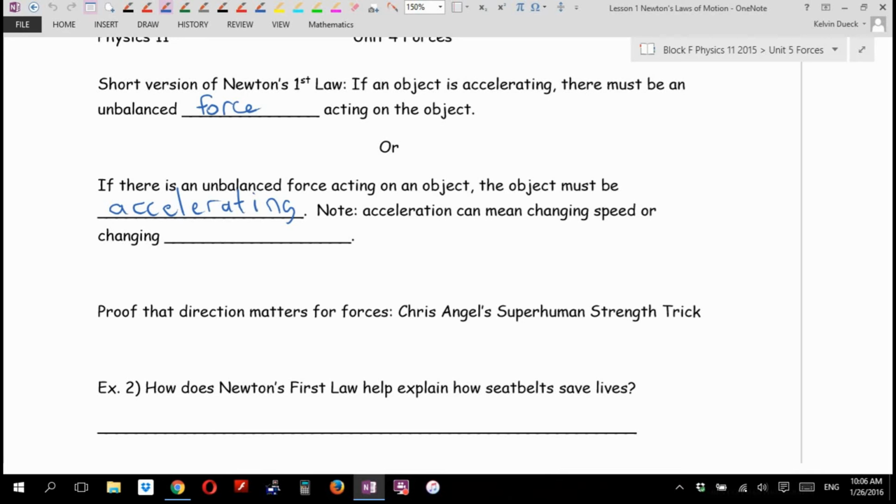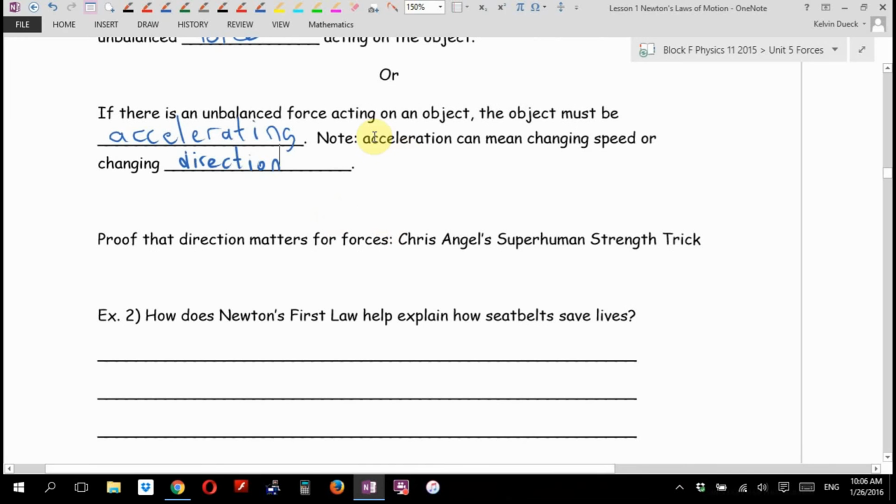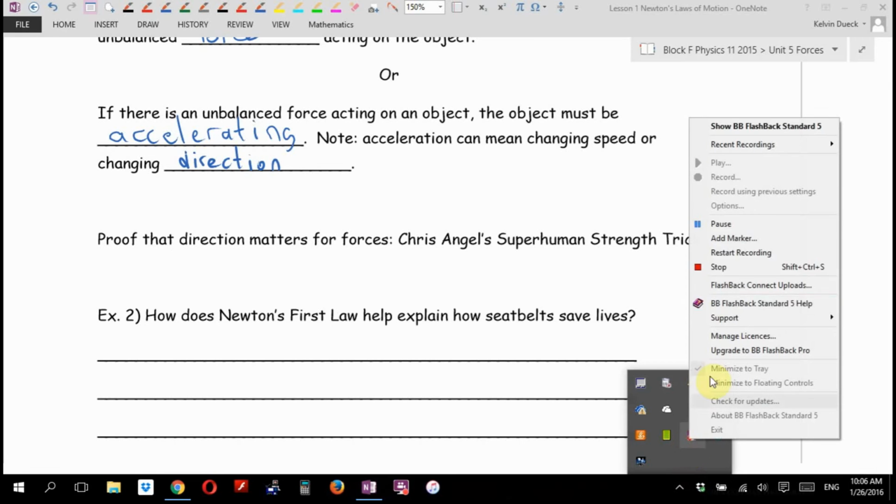I like that. Little note, acceleration can mean changing your speed, speeding up, slowing down, but it can also mean changing your direction. Like when you go around a corner in a car at a constant speed, you are accelerating because you're changing direction. I told you that force was a vector. Put your pencils down. Let me pause the video here.